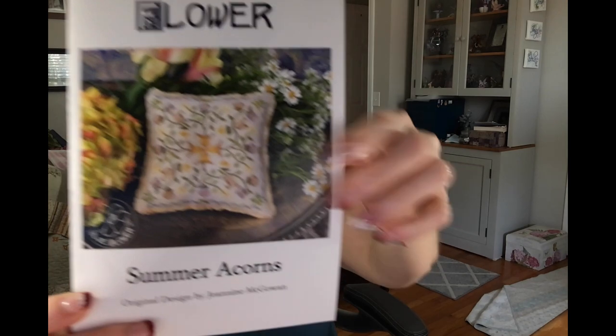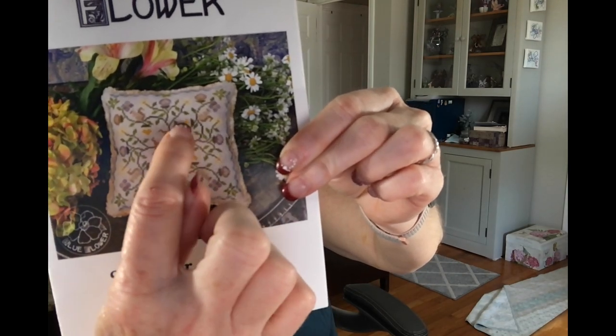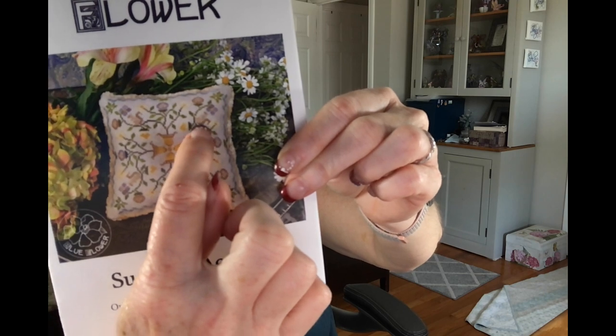It should be patterned again. So I got some of just the vine work done, but then I gotta put in the acorns, the flowers, the little squirrels. So yeah, that's coming right along. I like it. So it makes it fun.